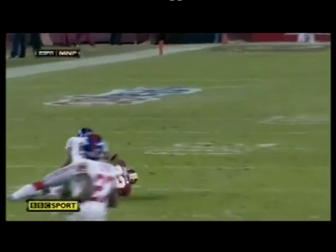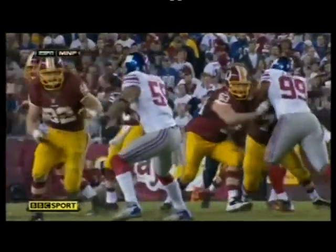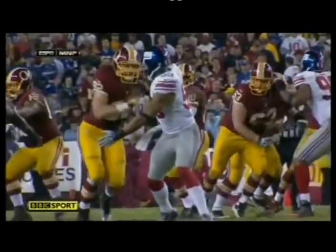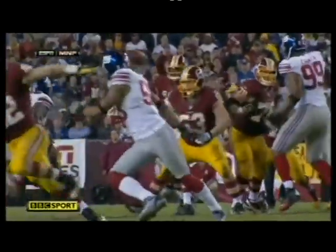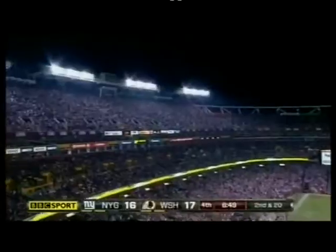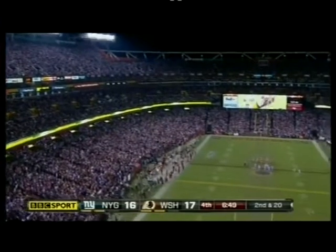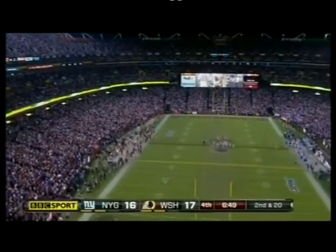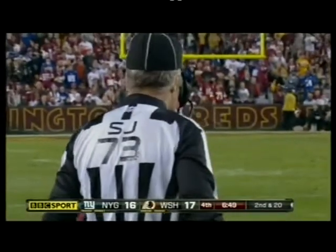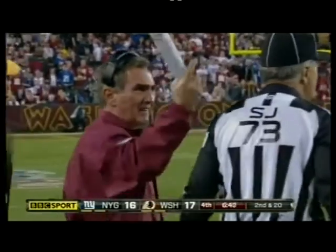I don't see that call. I think pass interference, if it's not completely obvious, I would prefer the officials just leaving the hanky in the pocket. On some of these quick bang-bang, 3-step drops, there's going to be a little contact. Just show the replay. Mike Shanahan saw it, and he's off to give the official a piece of his mind. I agree with him.